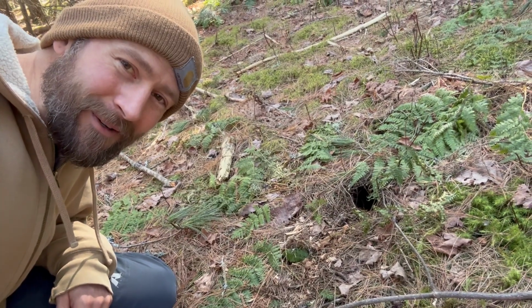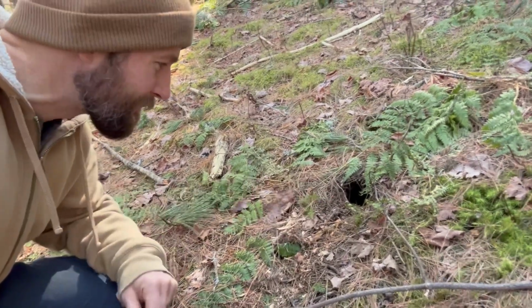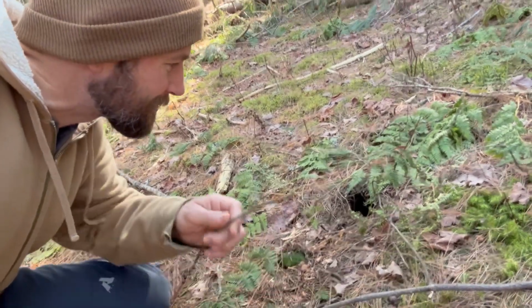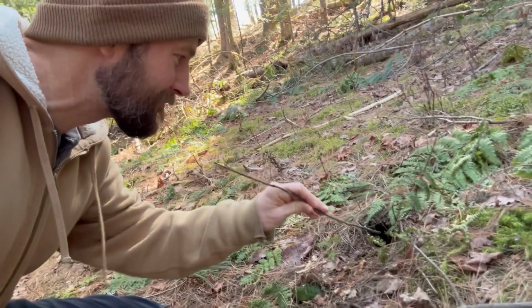I'm taking a little walk in the woods behind my house today, just on the lookout for something that makes me wonder. Sometimes every little nook and cranny is worth a closer investigation. I found this hole in the ground right here next to the trail. First, I want to use a stick and find out how deep this hole is.